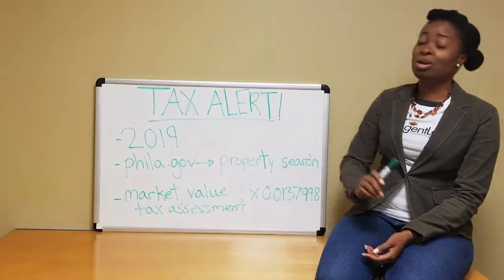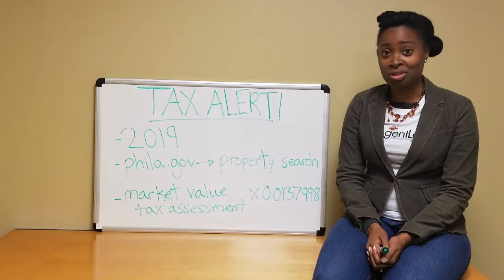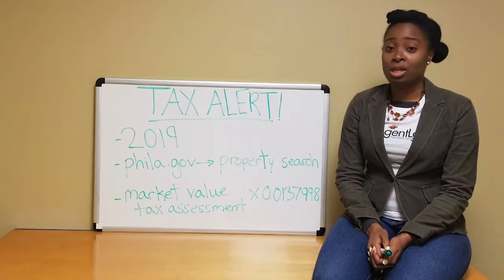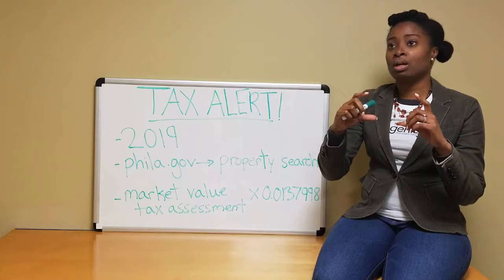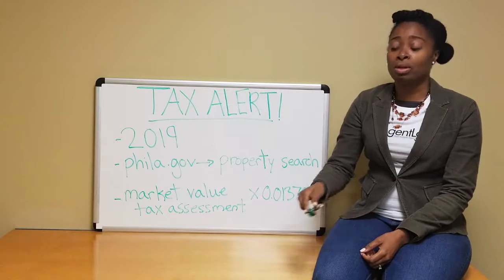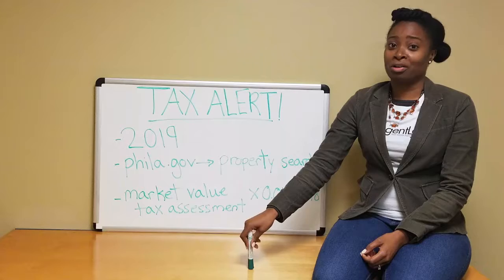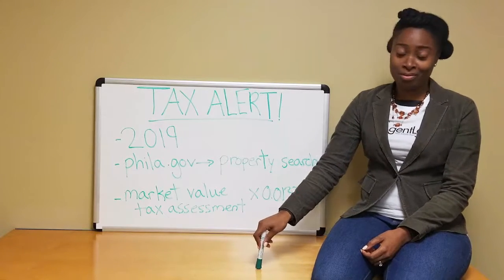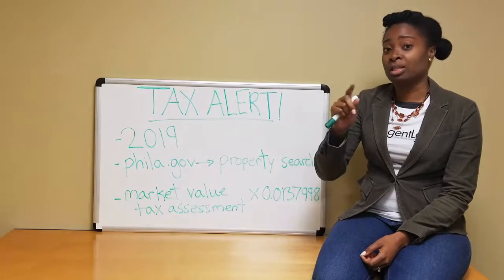Phila.gov will then bring you to property search, and you type in the address of the property that you're interested in. That then will take you to another page, and it'll give you a little snapshot of the history of the taxes, and you can look at obviously what 2019 is going to be. So once you get there, you're like, okay, what do I do next? Well, good question. It's going to have a column that says market value.